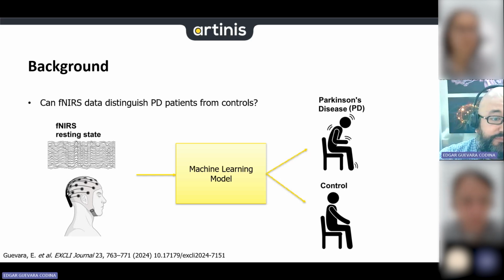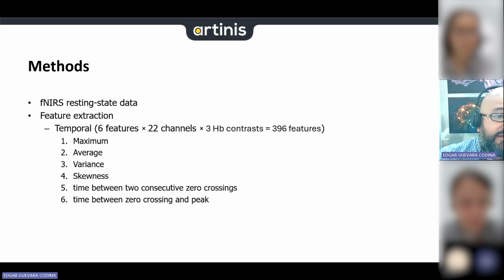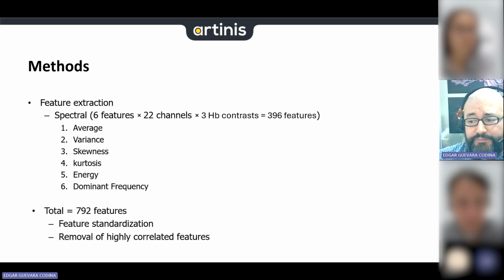So we took all the data from resting state data, and we extracted features. So these features represent the resting state data, and we have two types of features. We have features in the time domain, which are these 6 features that we computed for each channel and for each type of hemoglobin. We also looked at the signal in the frequency domain, and we also computed 6 features for each channel and for each type of hemoglobin. So we have a total of almost 800 features.